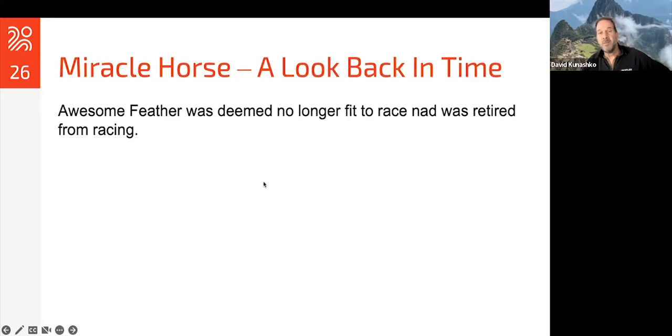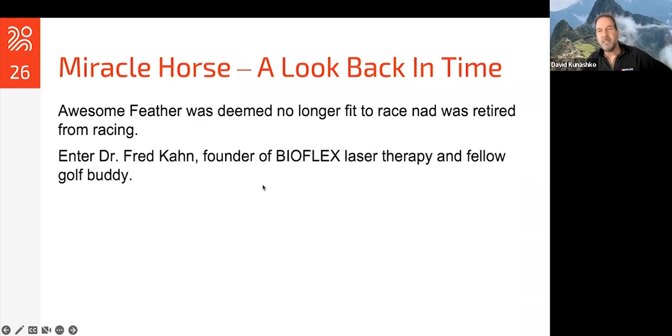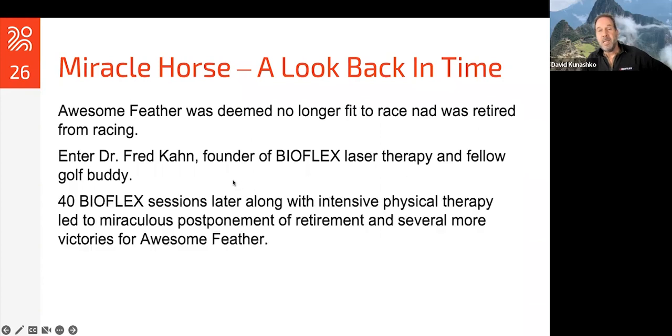Now, the horse's name was Awesome Feather. Awesome Feather was essentially retired from racing at that point. And Frank Stronach was talking to Fred Kahn about this horse. And I guess Fred Kahn was an avid equine fan, you might say. And he was saying, look, Frank, let me see if I can take care of this horse for you, and see if I can get her feeling better. And so essentially, there was a lot of shenanigans around this particular horse, and apparently some wagers, you might say, about getting this horse feeling better and able to race again.